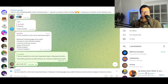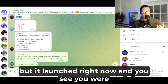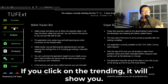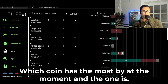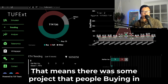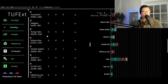Again, as you see on the bottom right-hand side, Shiboku Killer. I don't know if this is a good coin or a scam, but it launched right now. And you can see one of the tools' details over here, on the trending part. If you click on trending, it will show you which coin has the most buys at the moment. The gas has spiked, which means there was some project that people have been buying into. Shikoku, which got launched right now, got reflected over here.